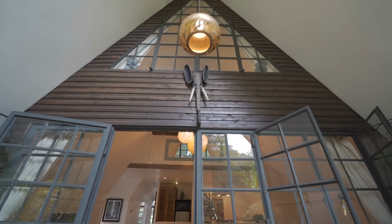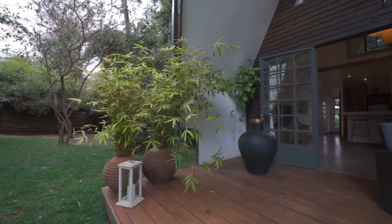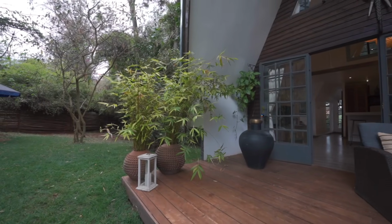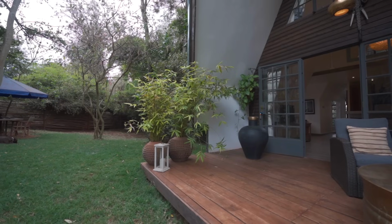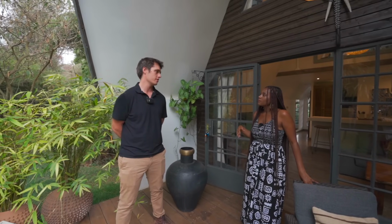Okay, so under the decking, is it like a normal deck on any other property, or is it different for an A-frame? No, it's similar. We have rectangular steel sections, all steel treated, and then the deck just sits on that. And that way, being above ground, you don't worry as much about termites and things like that.